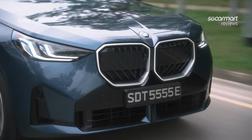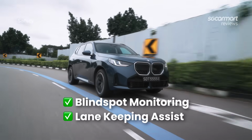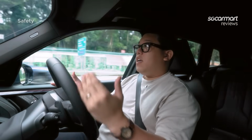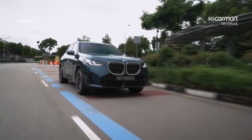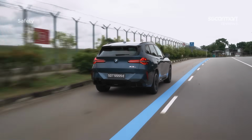Now, in terms of safety, it comes with pretty much everything. It has blind spot monitor, lane keeping assist. In fact, right now it's on assisted driving, so I'm on active cruise control with lane keeping assist, and it's keeping a safe distance. So it's good for beginners, even though it may have gone a little bit larger in size. It's still a rather pliant car to ply around town.